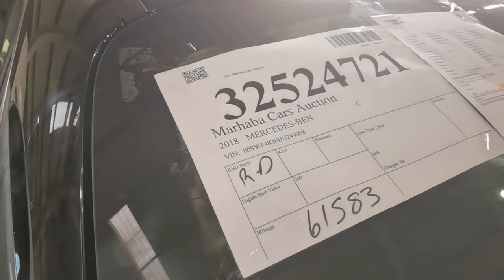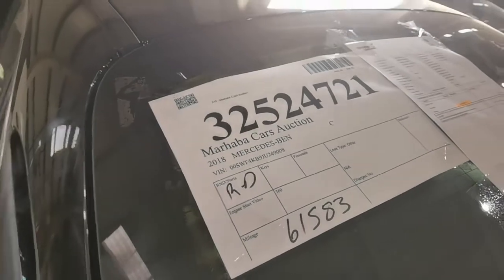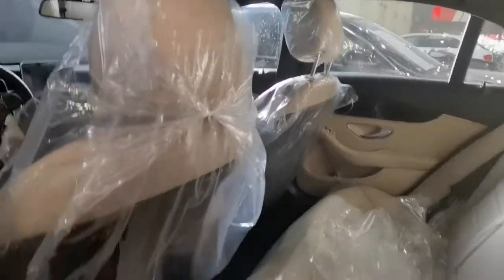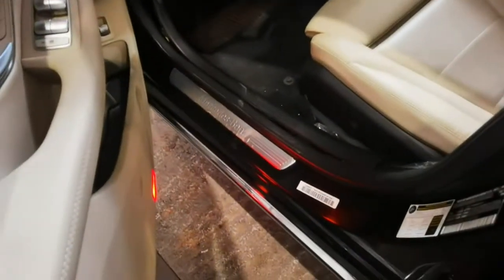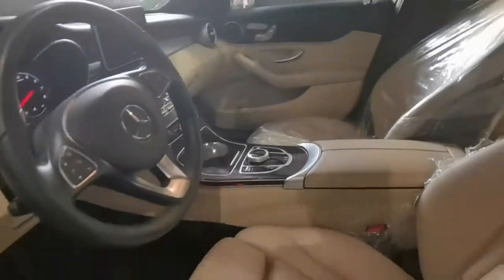This is the car description. 2018 model Mercedes-Benz, 65,000 kilometers only. This is the car interior. Inside, the seats look just like new. There is a cover as well. All seats, everything is clean. This engine is started as well. This car is working. All is in good condition. Inside there is no small damage, airbag or anything. All our inside looks good.